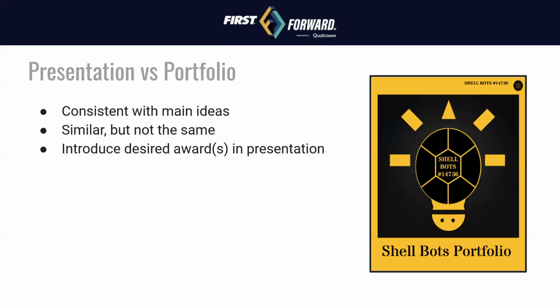So you need to make sure that you have that connection between your presentation and your portfolio, but that they're not the exact same information. That way, once they look at your portfolio, it really gives you a better chance at getting that award that you want to get.